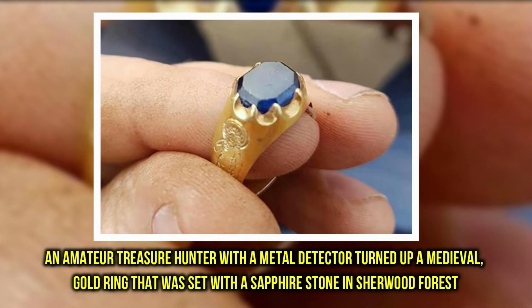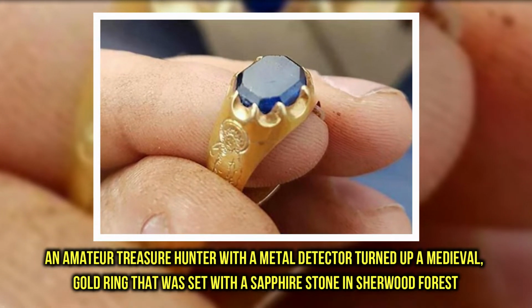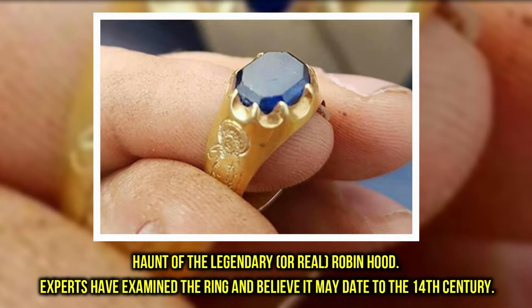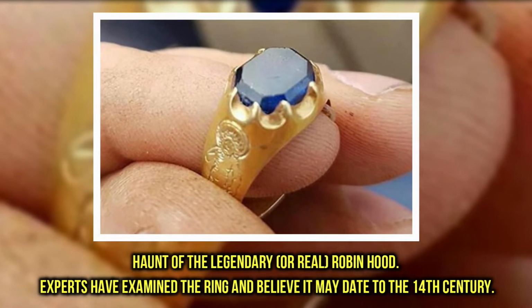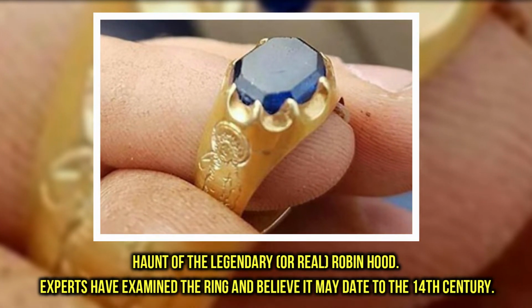An amateur treasure hunter with a metal detector turned up a medieval gold ring that was set with a sapphire stone in Sherwood Forest, haunt of the legendary, or real, Robin Hood. Experts have examined the ring and believe it may date to the 14th century.